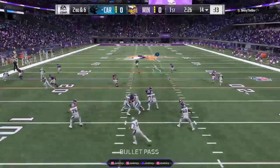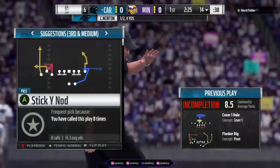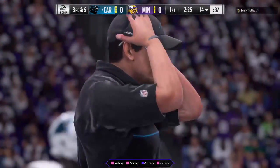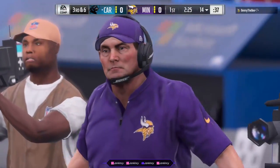Here's Newton now on second down. And the hit jarred it loose. It's incomplete. This team is not going to make it easy for you. They're a physical group, and we just saw it there on that play. They came in, made the contact, just as he's trying to haul it in.